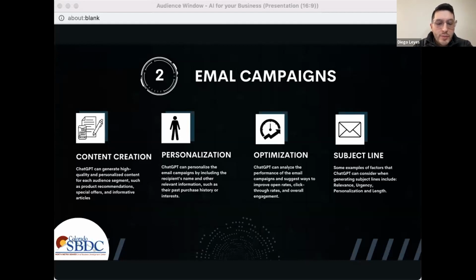Personalization. ChatGPT can personalize the subject line by including the recipient's name or other relevant information to make the email feel more personal. Length. ChatGPT can suggest subject lines that are the optimal length for email campaigns, taking into account factors such as email client preview text and mobile optimization.